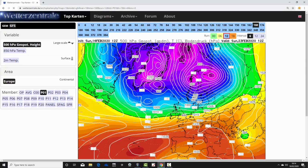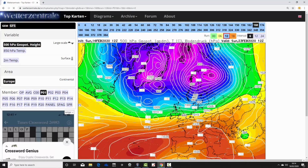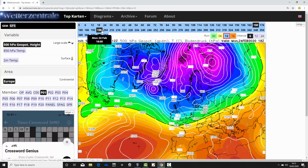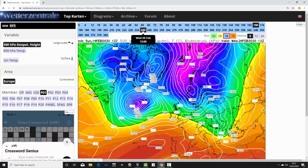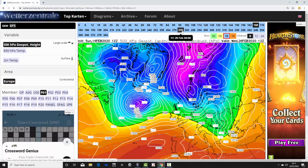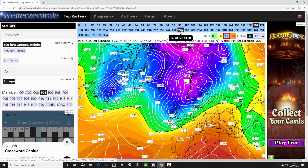This is ensemble member number 1, looking unsettled on Sunday with low pressure coming in from off the Atlantic, so at the very least quite showery. Go through to Monday 24th of February, and yes, we're looking unsettled with low pressure dominating. By the time you get through to day 10, that first low pressure is out of the way and the next low is coming in from off the Atlantic, and we keep things very unsettled as we go up towards the end of February.